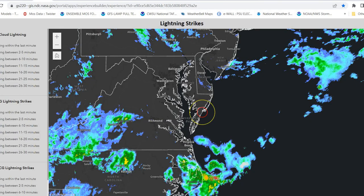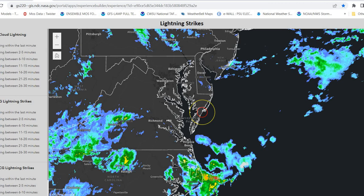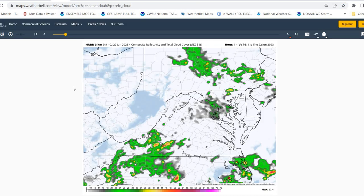And taking a look at our current lightning as well as radar imagery, you can see we do have some lightning currently across the Carolinas, but overall just some scattered isolated showers across the Mid-Atlantic region, and we're not going to see really any chances of rainfall until we move into the afternoon and evening hours today, as I mentioned.